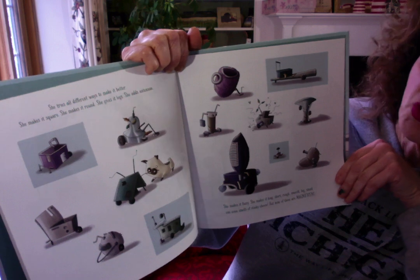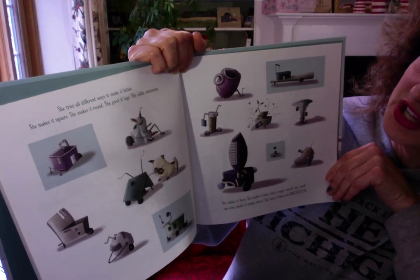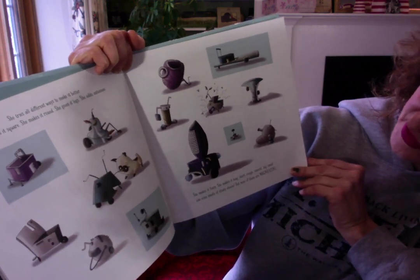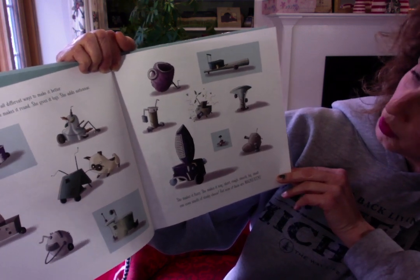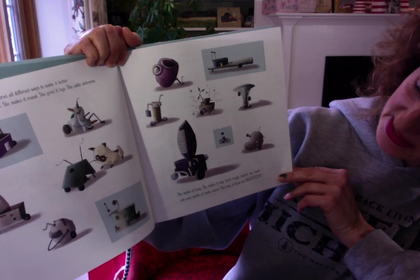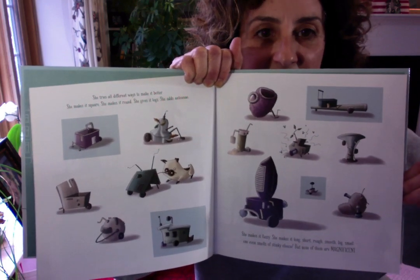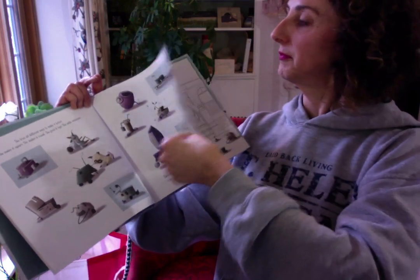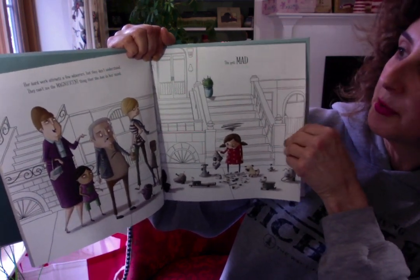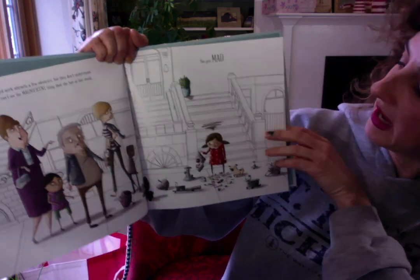She tries all different ways to make it better. She makes it square. She makes it round. She gives it legs. She adds an antenna. She makes it fuzzy. She makes it long, rough, smooth, big, small. One even smells of stinky cheese, but none of them are magnificent. Her hard work attracts a few admirers, but they don't understand. They can't see the magnificent thing that she has in her mind.